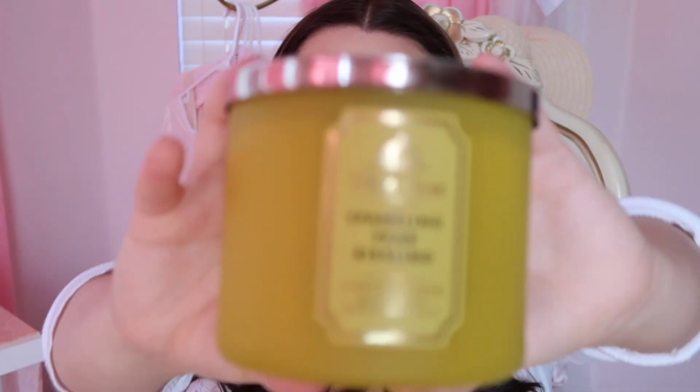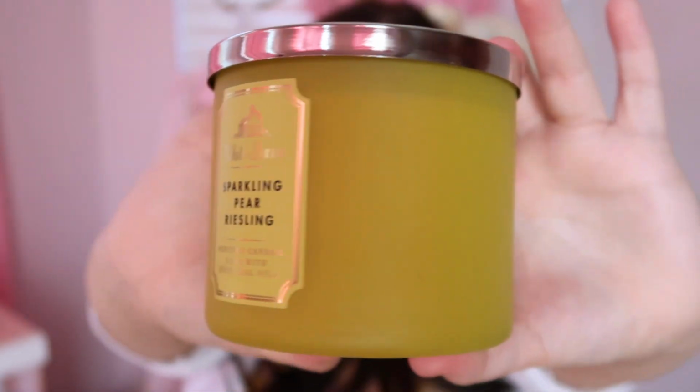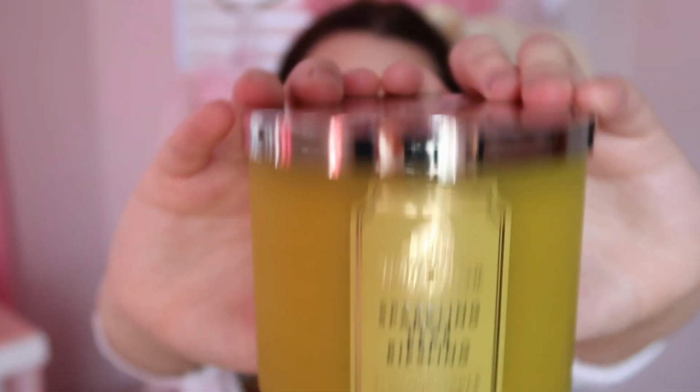So this is a sparkling pear Riesling, I don't know how you would say it, but it's part of the matte jar line, and like I've said a million times, love this packaging. So nice, so simple, and very classic and timeless. This scent reminds me of a pear gummy, like if you got a little gummy candy and it smelled like a pear. Also with maybe champagne.